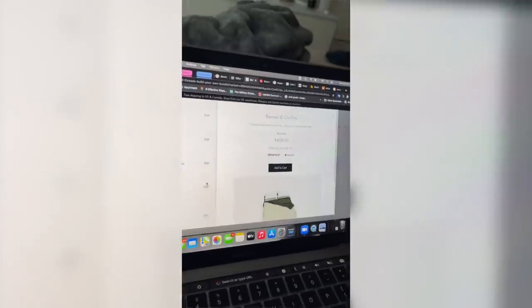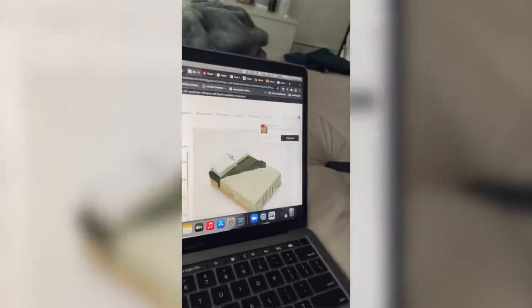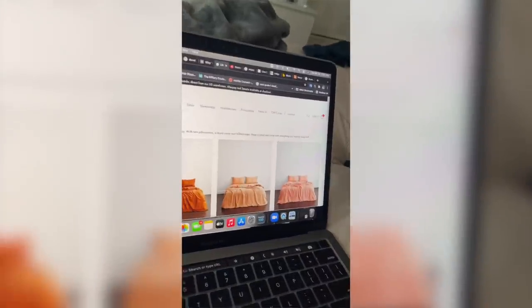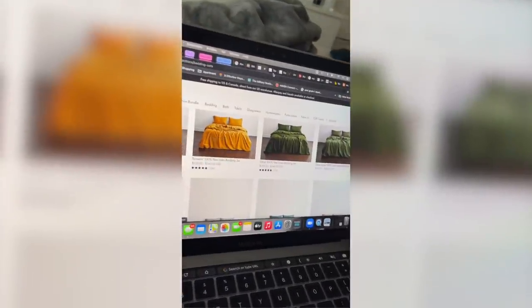$408. $408 of money for this. Starting to regret my decision. Okay, let's add it, but let's maybe look at the ones that are already done, maybe. Cause that's a lot of dollars. That is a lot of American dollars of money. So let's just look at the pre-made sets.